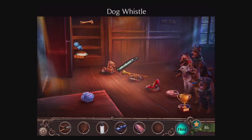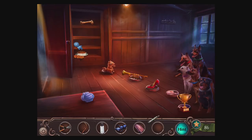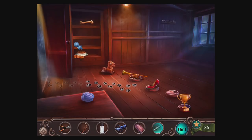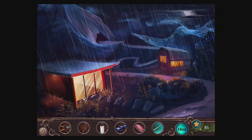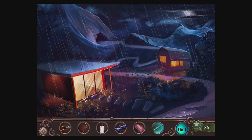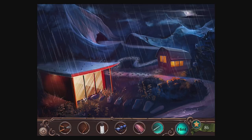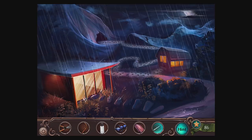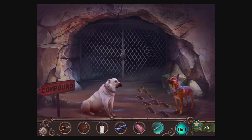You can get the dog whistle. Use the dog whistle on the dogs, and now they'll follow you. So leave. You can see their tracks heading up to that little cave. Okay, go in there. We need to get in there somehow.